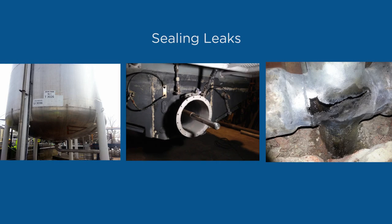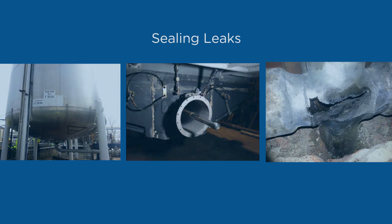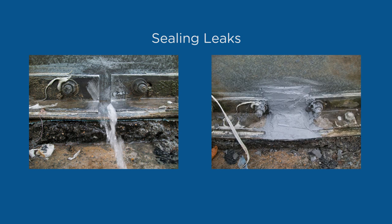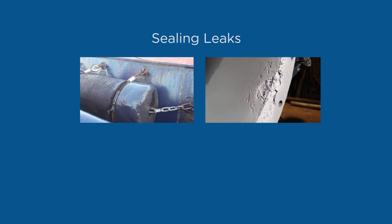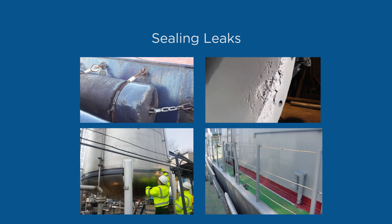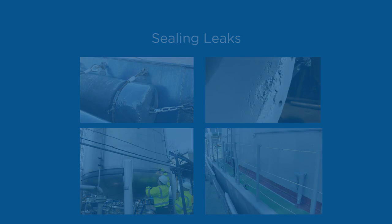Leaks and corrosion on the side of holding vessels, along pipes, near or on flange faces are a problem. Belzona offers various ways to provide emergency as well as long-standing solutions to many of these problems. The products can be used over a wide range of substrates including rubber, concrete, metal, and fiberglass. Their outstanding resistance against chemicals and high temperatures offer cost-effective and time-saving solutions.